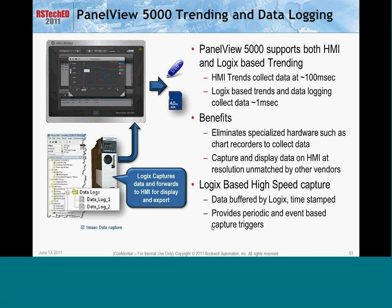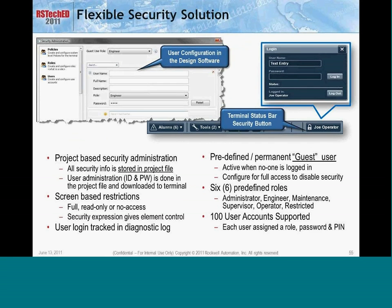So as part of your Logix project, as depicted here in the bottom left, you have the ability to configure data logs and set up how you want that information to be logged. And essentially the controller is going to do that as part of a background task, collect that information and store it within the controller's memory. The terminal then can access that information, upload the log information, present it to a user, as well as export it so that it can be removed from the system by an SD card or a USB memory stick for further analysis in some third-party tools. Again, being able to capture that information and access it at much faster speeds than any other HMI.